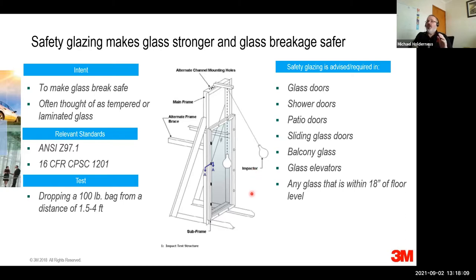So we would recommend safety glazing in glass doors, shower doors, patios, sliding glass doors, balconies, glass elevators, and anything where you've got glass within 18 inches of floor level. In New Zealand, we've tended to say anything less than 2 meters, make sure it's safety glazing.